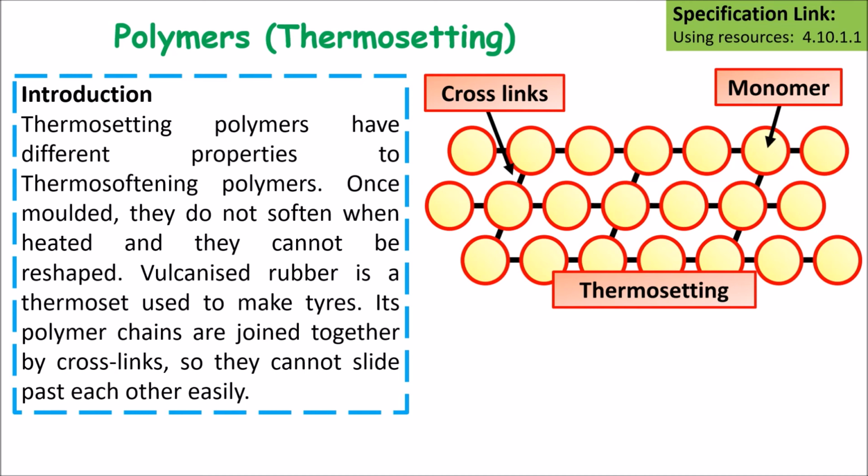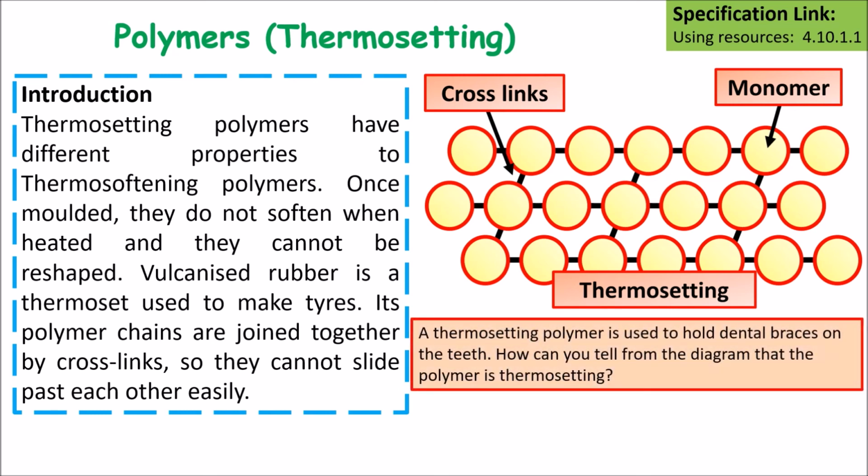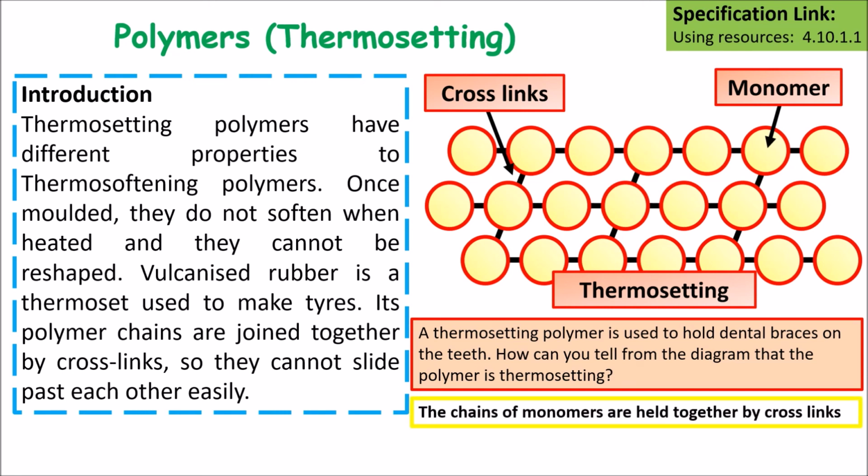Thermosetting polymers are made out of polymer chains that are held together by cross-links, and this means that they don't melt when heated. A thermosetting polymer is used to hold dental braces onto the teeth. How can you tell from the diagram that the polymer is thermosetting? The key thing you need to talk about is that the chains of monomers are held together by cross-links.